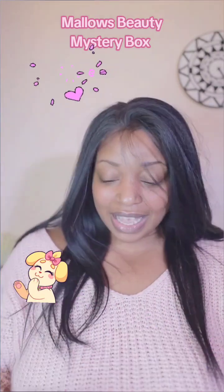But yes, all the details are linked, but let's see what I've got. I'm so excited. Mallows Beauty is such an amazing brand. It's female owned, female forward. The owner of the company, honestly, she puts herself out there for the girls. She's inclusive. There's been a lot of talk about inclusivity lately, and she is an inclusive babe who bears all for the sake of the girls, to let us know that we are beautiful, all of us, as we are. And yeah, we deserve beautiful, wonderful, girly, amazing products.